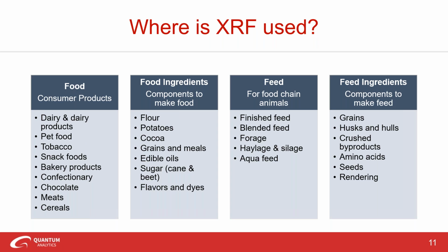And so where is XRF used? The food market can be subdivided into four major groups, starting with food, food ingredients, feed, and then feed ingredients. The food market involves everything purchased and consumed by the end consumer, including our pets. This includes items like dairy products, pet food, bakery products, meats, and so on.